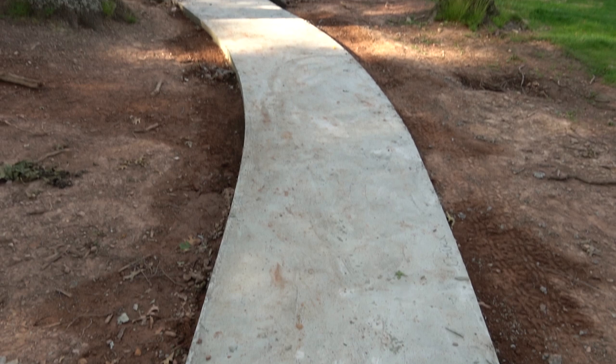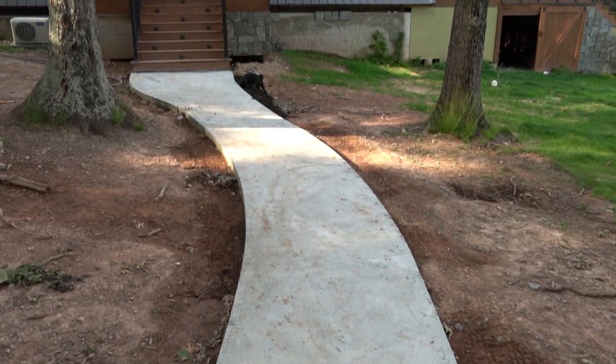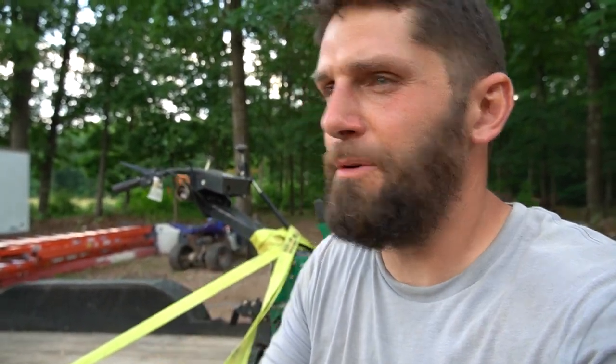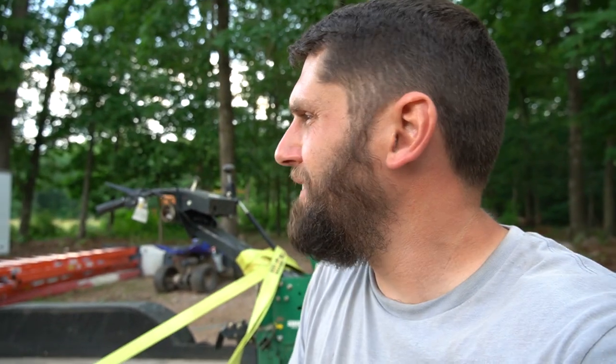We got the sidewalk completed. We didn't grass seed that entire area. The reason why is we had a concrete truck going through there. We knew it'd probably destroy the entire thing. But Aaron had the best idea, and it involves that thing right there. So we're not gonna seed anything. We are gonna lay sod. And no, we didn't buy sod from anybody. We rented this for $125.